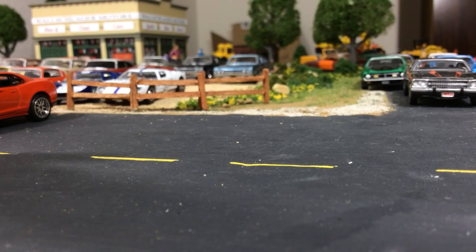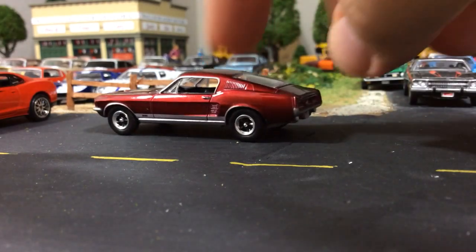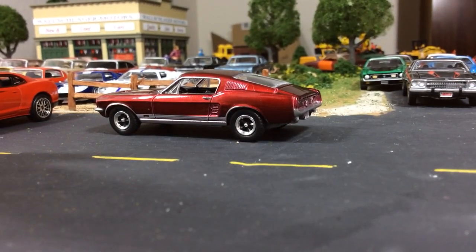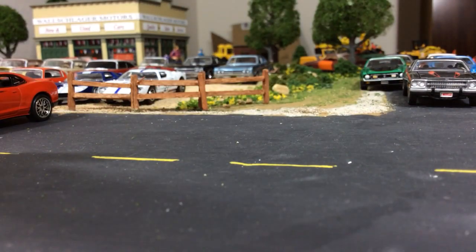Here's one. Oh, I dropped it. So this is, I don't know what year, because again they don't have the year and make on the base, but I think it's like a '67 Ford Mustang. Really cool casting, and I don't remember which release this one came out in, but really cool casting.